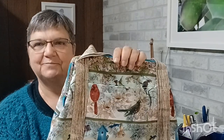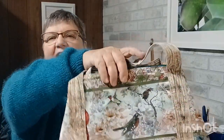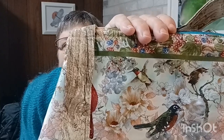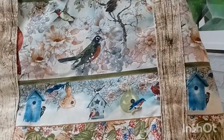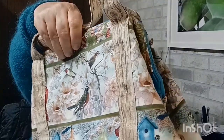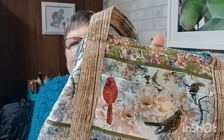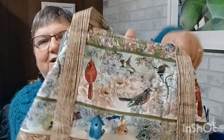I picked up this beautiful material that they had there. Some of the ladies were doing a de-stash. And it's got all these birds on it. You see, there's a robin. And there's a beautiful hummingbird right here. And there's little bird houses down there with little robins and blue jays and bluebirds on it. And this is a pocket here. I actually did that pretty good, eh?